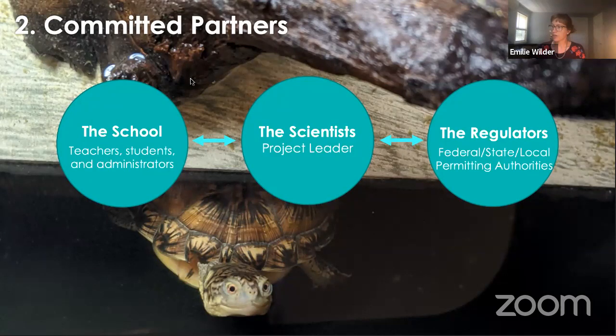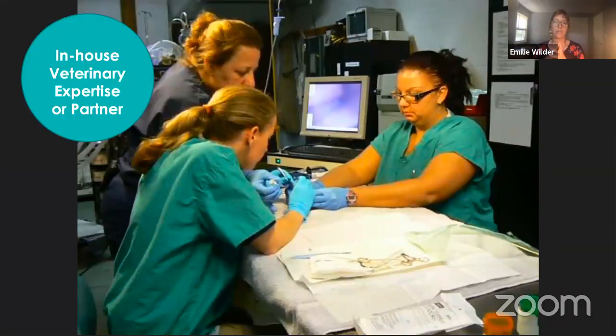One more partner that you're going to need is veterinary expertise. So if you're a zoo like us, you might have this in-house, but if not, you're going to need to reach out to establish a connection with a wild animal clinic or a veterinarian that has substantial experience working with turtles. It's pretty rare that we have health concerns during our turtle head starting, but it definitely does happen. So you need to have a plan in place for who you're going to call if you have a turtle injury or health concern.